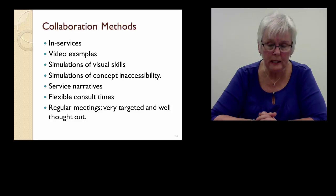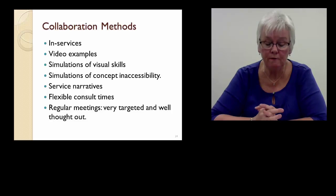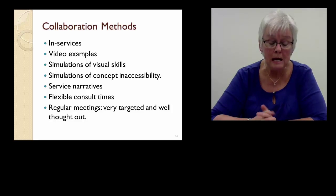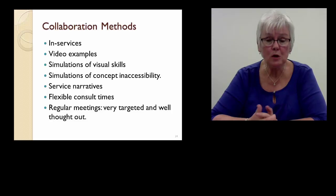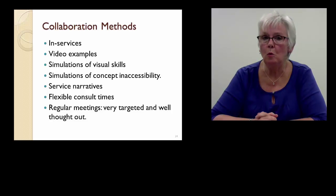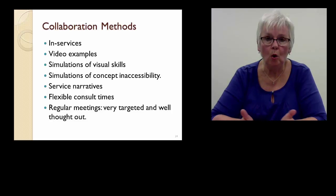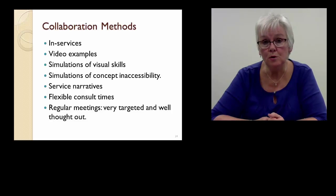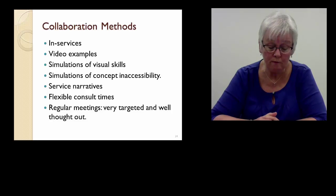With your regular meetings, if you are able to steal those very, very precious times before school, at lunch times, or after school, where you can meet with teams, make sure that those meeting times are very targeted and very, very well thought out, so that you've planned really for a year what you might talk about with a team over the course of your in-services. Prioritize the goals for your own in-service time for the team.